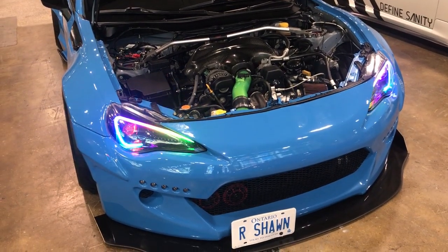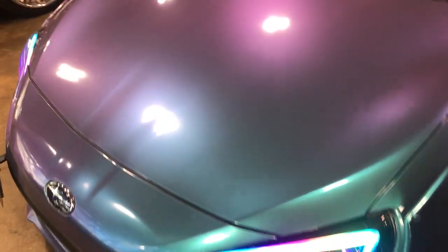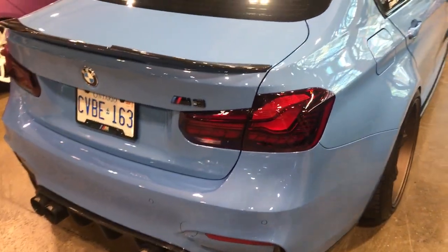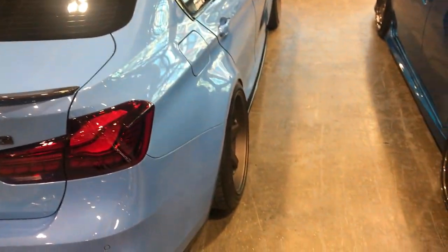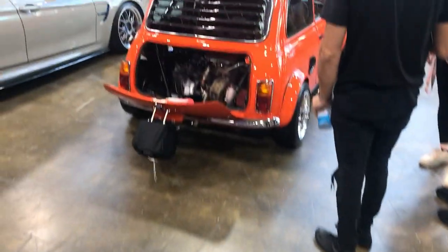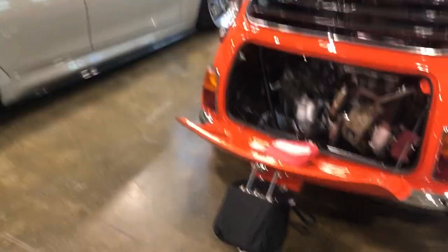V2 Rocket Bunny, my favorite body kit of all time. I like this blue. And this wrap, chameleon blue and purple. Pretty cool. I always like to see cars with this. Yeah, this is nice. This is a nice M3, yeah. Bronze. Nice trimming as well. So I didn't even notice this Mini right here. It's got a parachute.